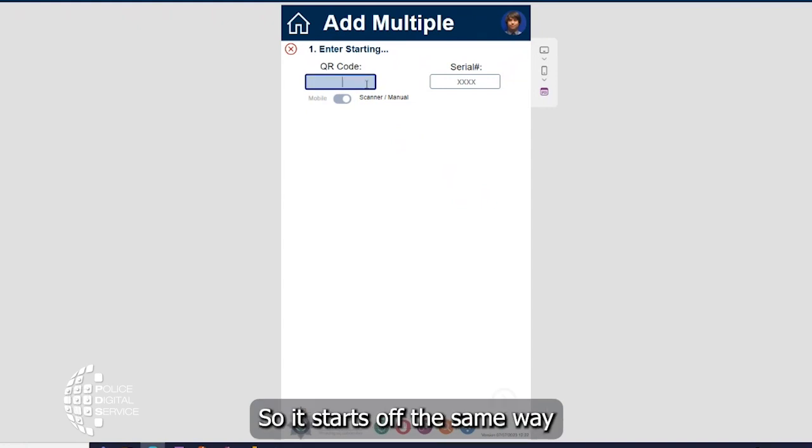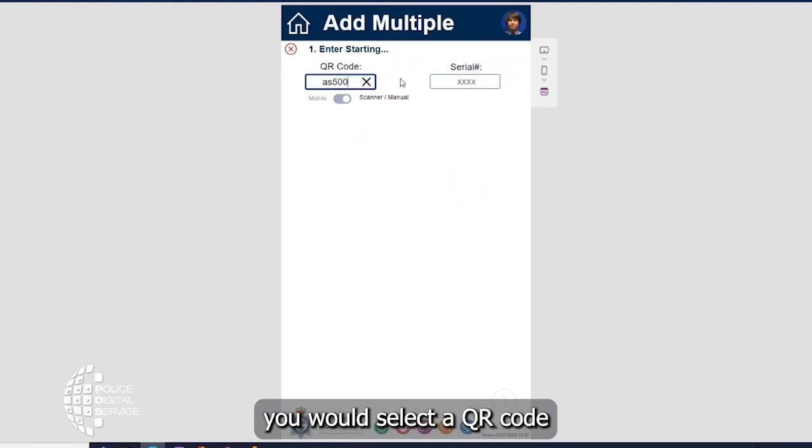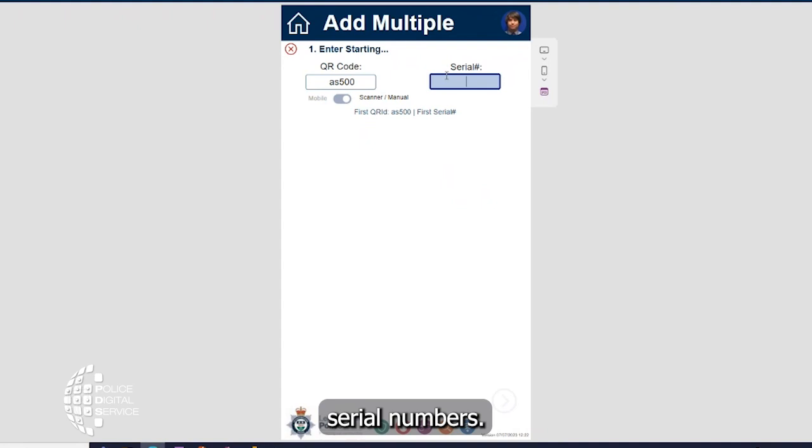So it starts off the same way. You would select a QR code, the starting serial number, because these are all sequential serial numbers.